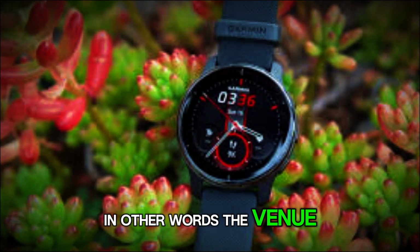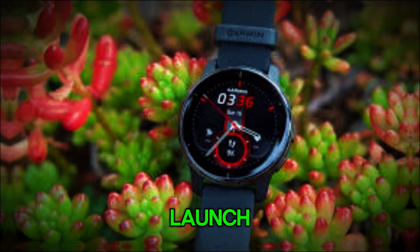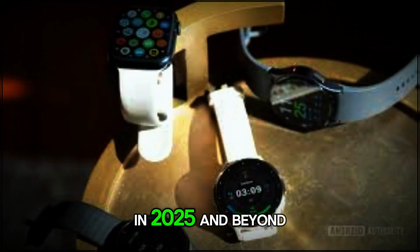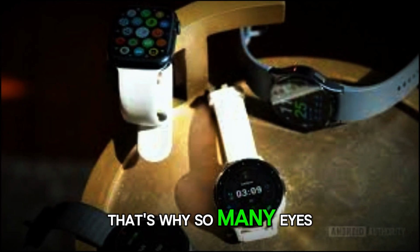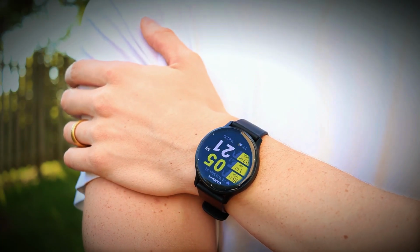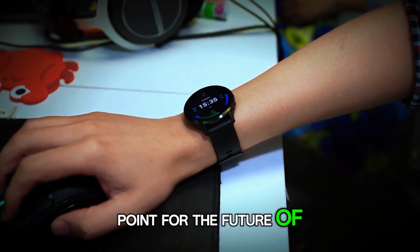In other words, the Venu 4 isn't just a product launch. It could be the spark that shapes the direction of wearables in 2025 and beyond. That's why so many eyes are on this watch and why it's more than just another fitness gadget. It could be a turning point for the future of smartwatches.